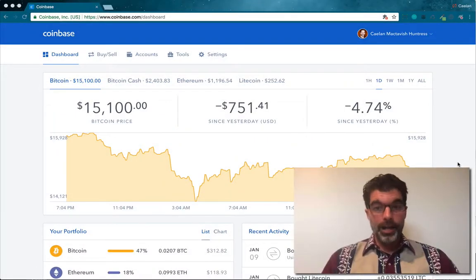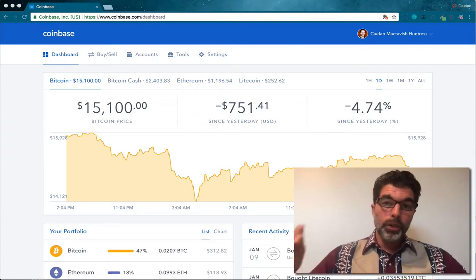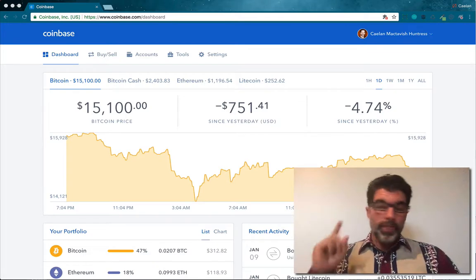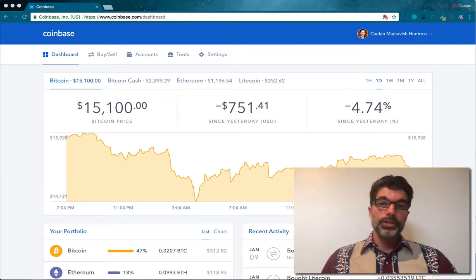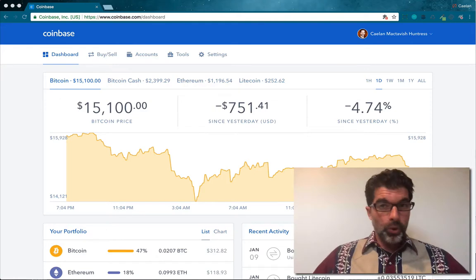Hello, this is Caelan Huntress, and today I'm going to show you how to send cryptocurrency from Coinbase to an exchange, where you get two big advantages. The first advantage is you can buy a whole bunch of different types of cryptocurrencies on an exchange, and the second advantage is you can make trades without the exorbitant fees that Coinbase charges.